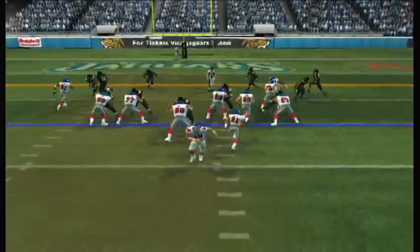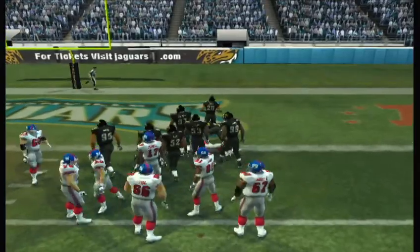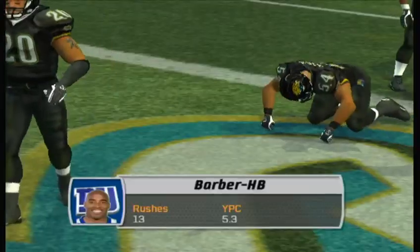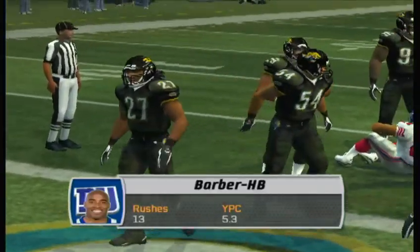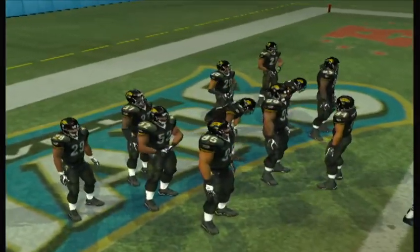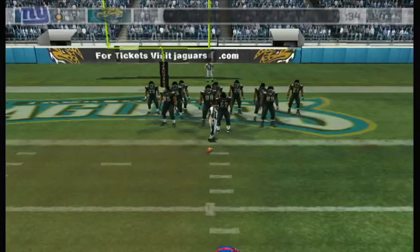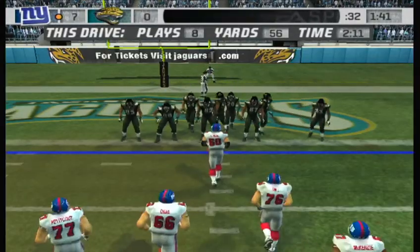Here we are in the third quarter. This is the first time they've been inside the 20-yard line. Peterson is there on the stop at the 1. He showed some nice moves on that run. The offense won the battle at the line of scrimmage, and they blew the defenders off the line, opening holes for the runner to slide right through. It's first and goal at the 1-yard line.